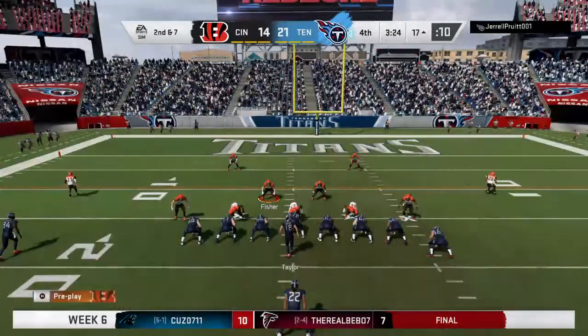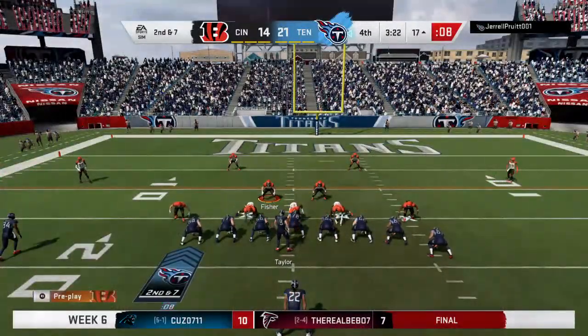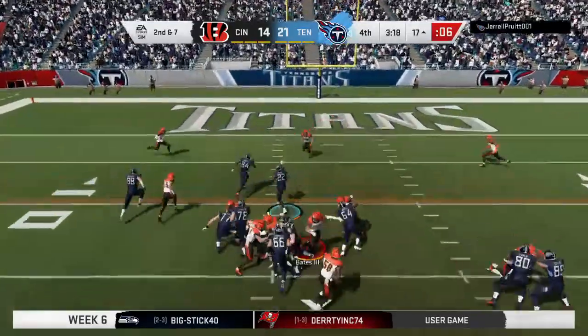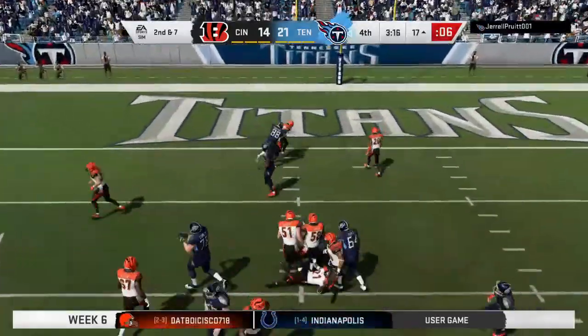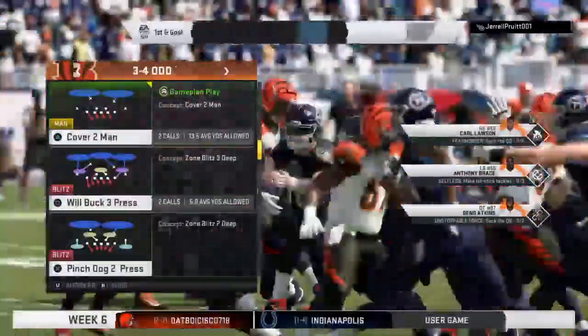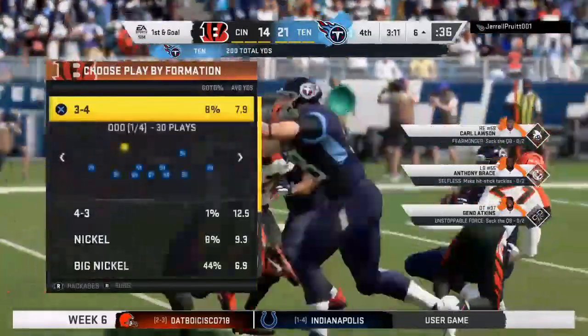If nothing else, they've already taken a couple minutes off the clock here as they come up 2nd down. 10th carry now for Derrick Henry. And they work this near the 5. He'll be stopped at the 6. It's a 10-yard gain there to set him up 1st and goal.